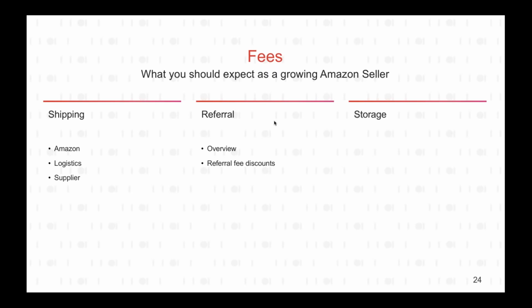And in some cases, Amazon will offer these referral fee discounts on products that are in high demand or new in a specific category. And this is a huge opportunity that we've seen to take advantage of these new products that you may have chosen to add to your assortment and really get a boost in profit margin as you're launching them off the ground.